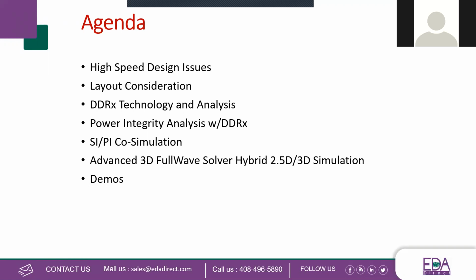So it is short of saying doing power integrity simulation, just turning it on. Because if you do a PI analysis, it'll be a little bit more elaborate. And then SI-PI co-simulation, as I mentioned before, looking at the effects from DDR switching into the power plane. And then we'll mention a little bit about how we can incorporate the 3D full wave solver to create a hybrid 2.5D and 3D simulation.